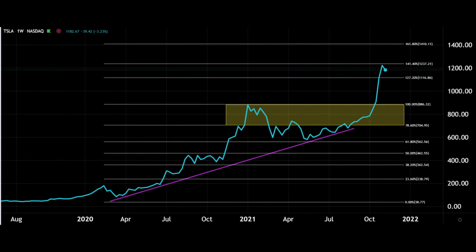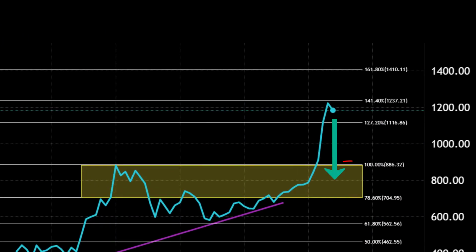So on the weekly line chart for Tesla, I left on August's Fibonacci analysis just to see whether those Fibonacci lines played out, and we can actually see that recent spurt up in the price to those new highs in the 1200s was exactly at the 141.4% Fibonacci line before just pulling back slightly. We can still see the uptrend still strongly in place, but I've just highlighted the yellow box there, which could be a sort of Fibonacci pullback zone.